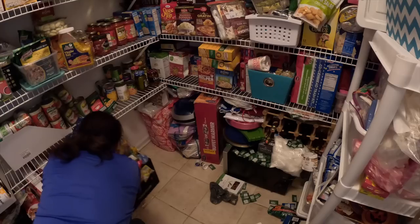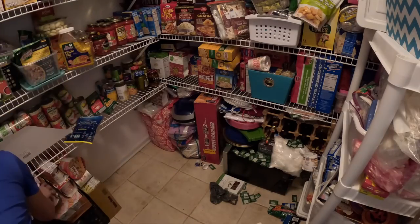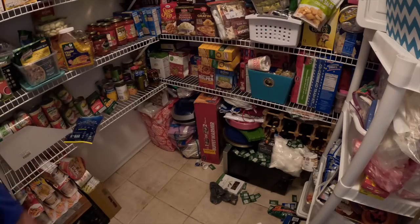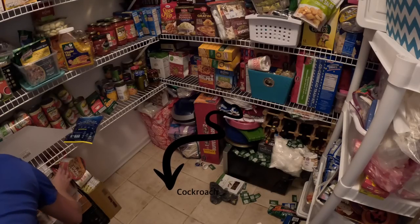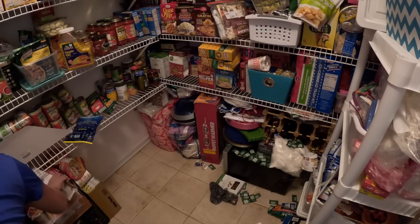Great news, I found the floor beneath all this clutter. However, it seems there was an unexpected discovery: live and dead cockroaches in the pantry. Onward to a clean and pest-free pantry.